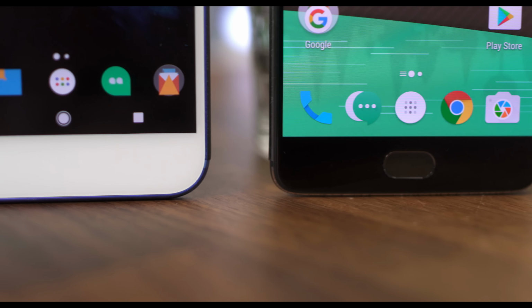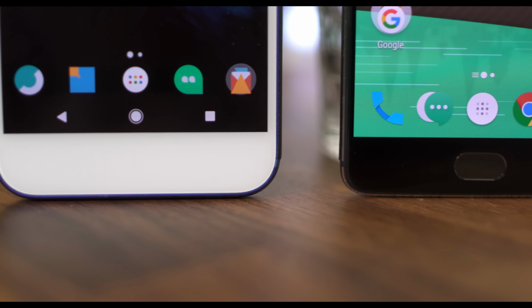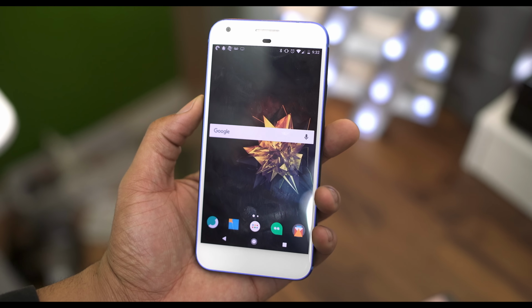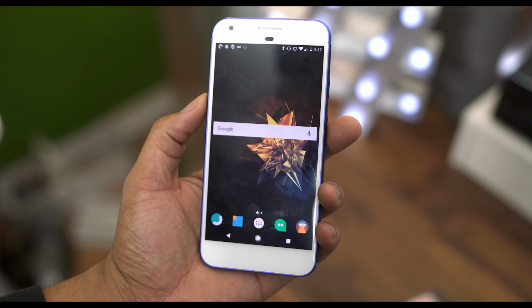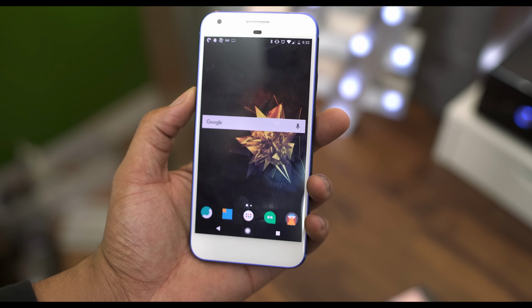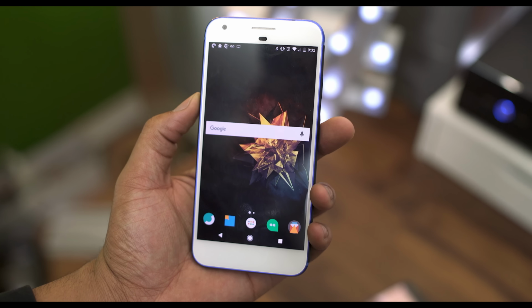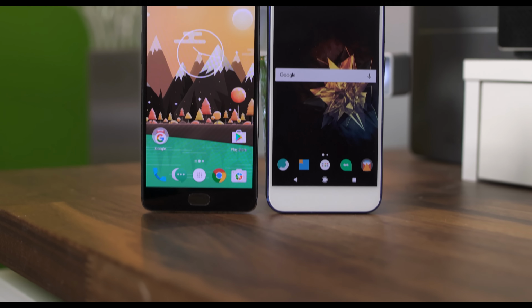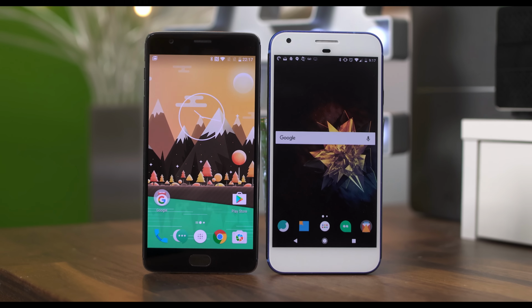But we go back to those bezels, the bezels on the Pixel XL, and those bezels are huge, man. And it really reminds you that you're looking at a phone. You don't have that screen just sort of disappearing like you have with the OnePlus 3T. Since the bezels are so thin, it really makes the screen feel a little bit bigger. They're both 5.5 inches and they're both relatively the same screen. Now the Pixel XL is a Quad HD display, and that's something we will see a little bit later. And it is a higher resolution, which obviously means better image, mostly.